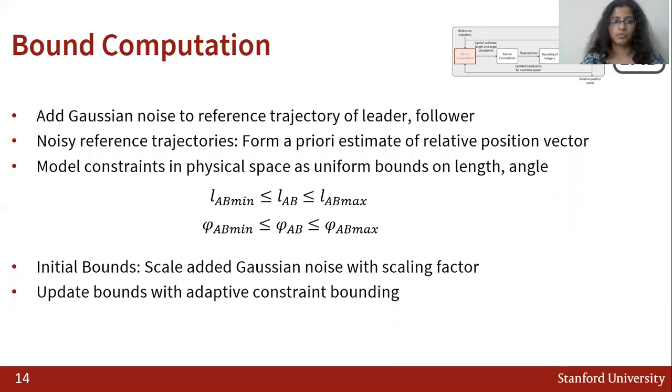Starting with the first module, bound computation, we add Gaussian bias noises to the reference trajectory of leader and follower. Note that the noisy reference trajectories actually mimic what would happen in a true tandem drifting scenario, for example, during negotiation maneuvering. From these noisy reference trajectories, we can form the a priori estimate, both on length and angle of the relative position vector.